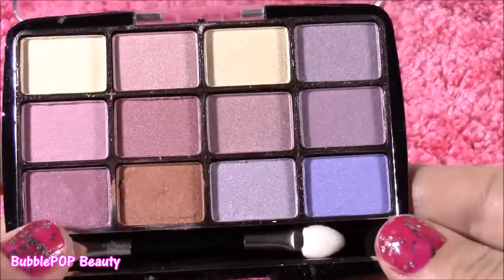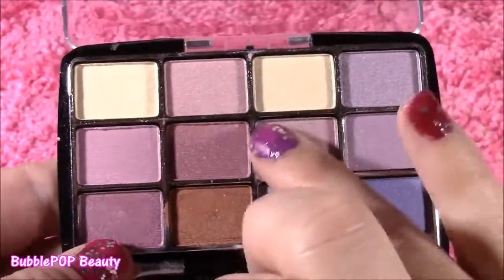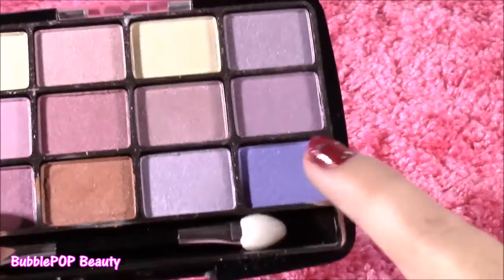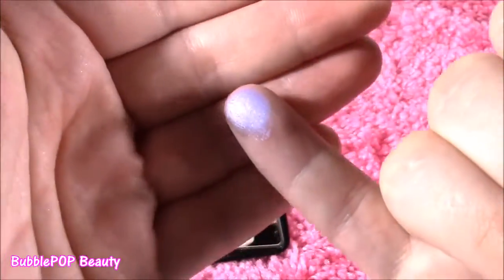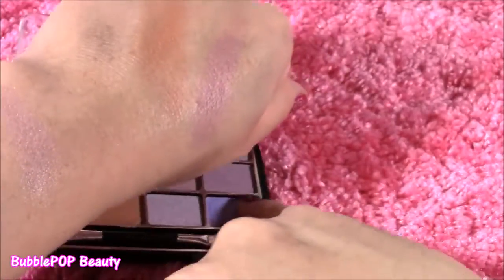We get a lot of different purple ones, but they're super light and subtle. You can really wear these all the time. Ooh, look at that one. It's like a lavender, kind of like an icy lavender. Really light. I think you have to put a couple layers on. So shimmery. We get this blue one down here. Such a pretty blue. I don't even know what to call this one. It's kind of like icy, almost like a silver. Ooh, that's beautiful. Look at that. It's almost like glowing.